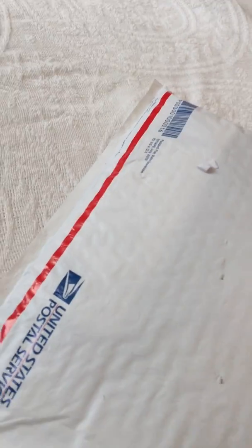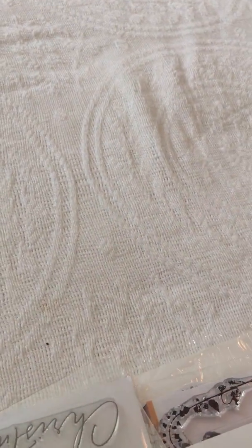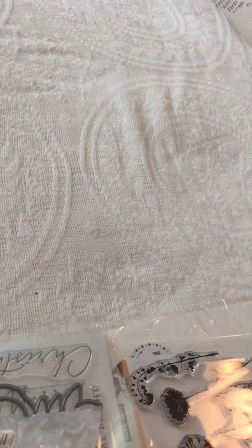Now, here's my last stuff. And these are more the items on my ongoing list. Okay, so all I did was I literally just, oh, I have a second purple tape. That's okay. I will use it. I was afraid that was going to happen because I was shopping in so many different places. I am just dumping this out everywhere.